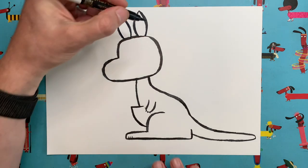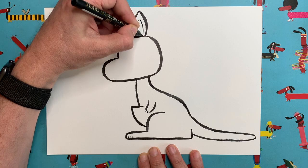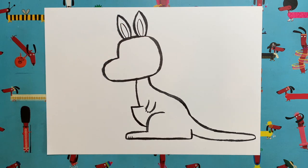Two lovely kangaroo ears. Then we're going to do the lining. I always like to do this little lining-y bit of my ears. That's going to come around, just the same sort of shape, just a bit smaller. I'm using a slightly thinner pen. And there we go.